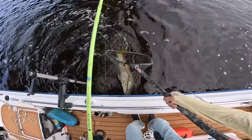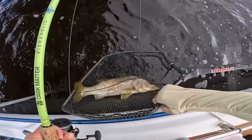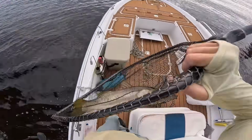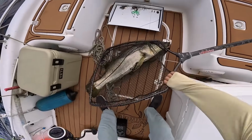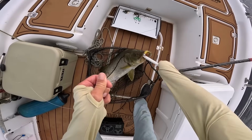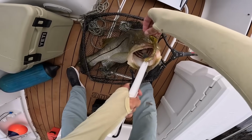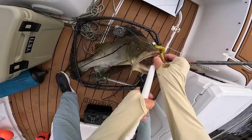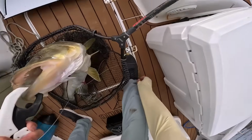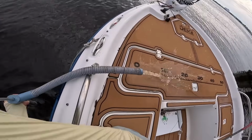Oh, we got her. Nice. Oh, that is what I'm talking about right there. Phew. Look at that, right in the button. This is a 1/2 ounce jig head, by the way.